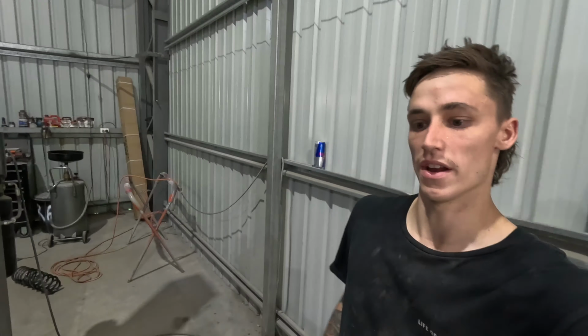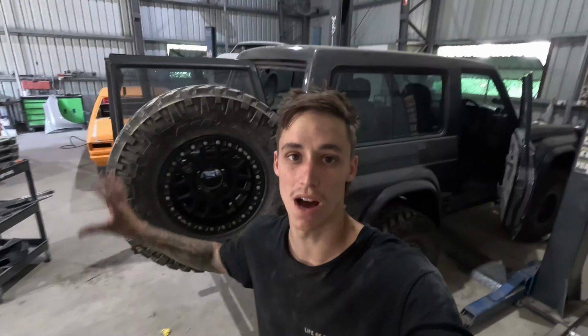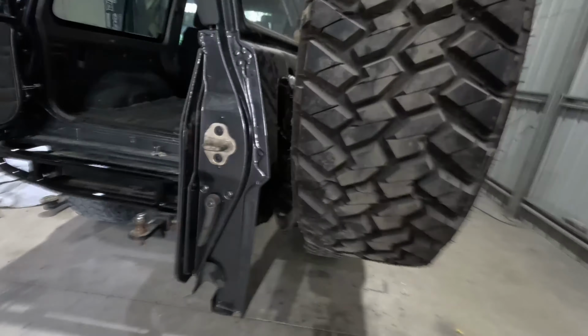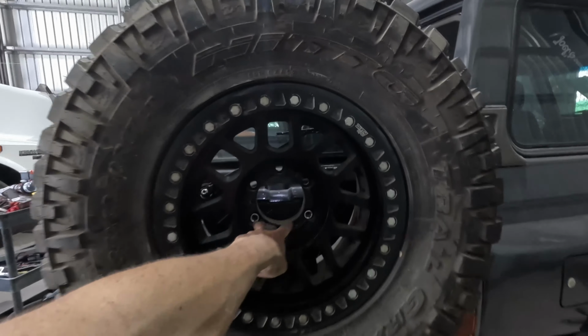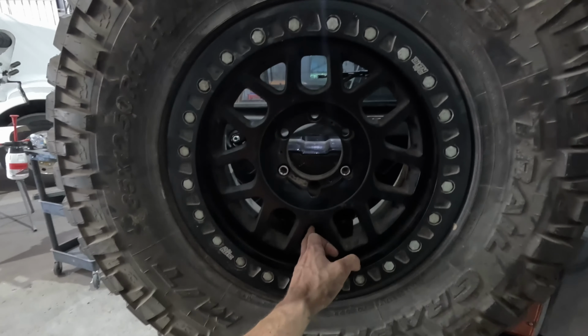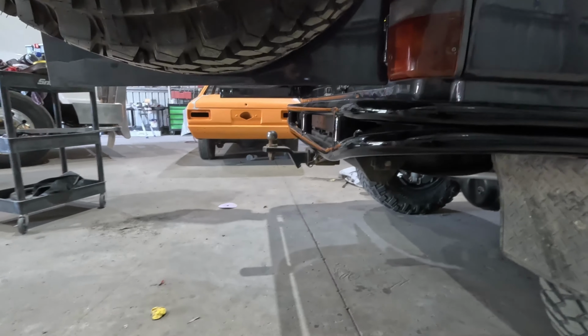All right, so it's been a very, very busy morning. A little bit after lunchtime now, but we're buttoning all the final things up on this. So the spare tire, 35. Turns out they don't actually fit properly on the back door. The factory spare tire bracket's still sitting there as per normal, but there's two bolt holes here and then another one that sits down here. I've brought it up just so that way it can clear the rear bar.